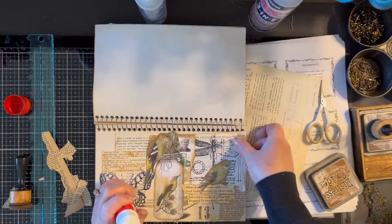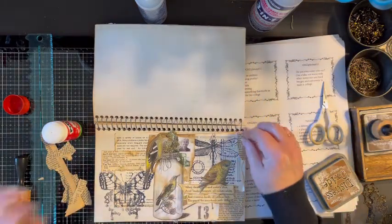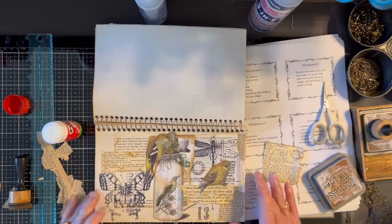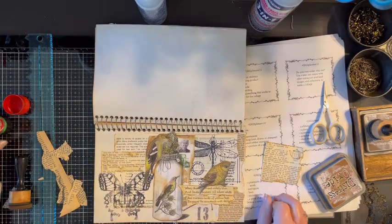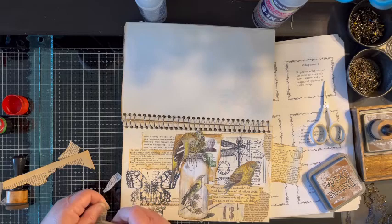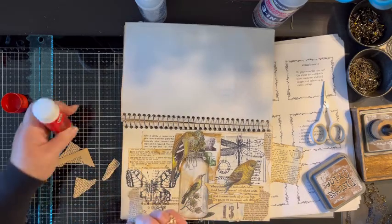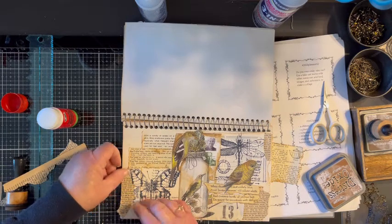And actually, I want a piece right there. So that worked out for the better. And that page is sticky. Now let's try again to put this piece over here and see if I can get it on there without tearing it. Maybe I'll put the glue on the page instead of trying to put it on the back of the text.